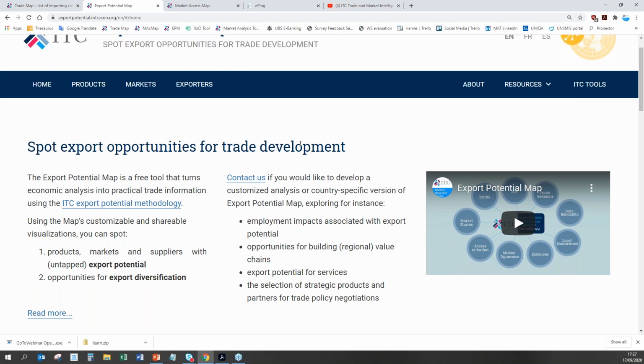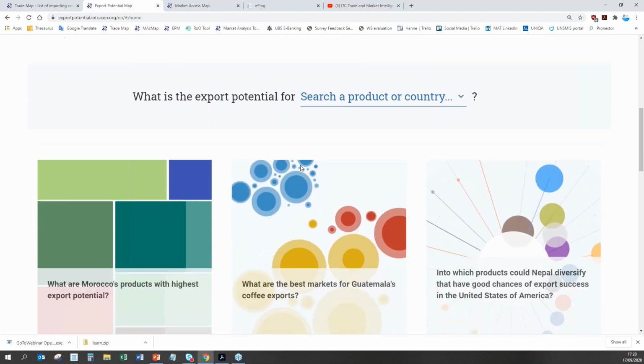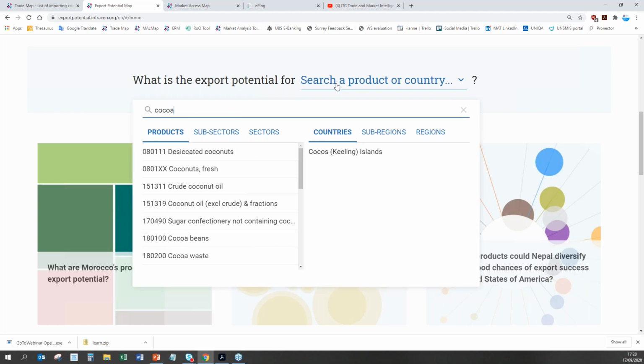Okay, so let's have a look at how we can use this. It's very simple to use. First of all, you decide what the export potential is for, and you just type in either a product name or a country. Okay, in our case, we're going to be typing in the product name, cocoa.